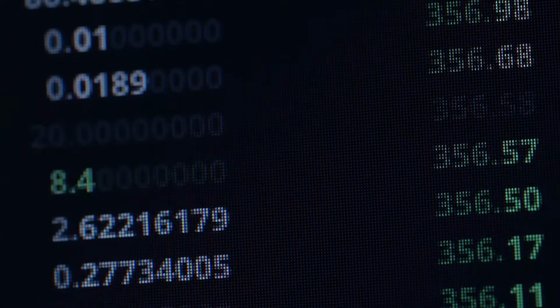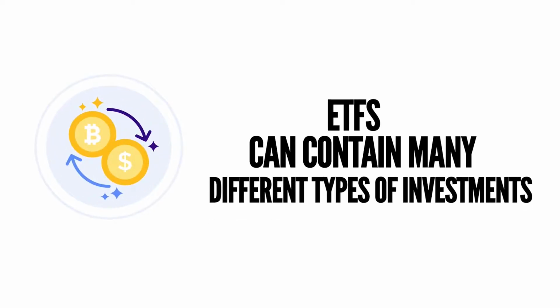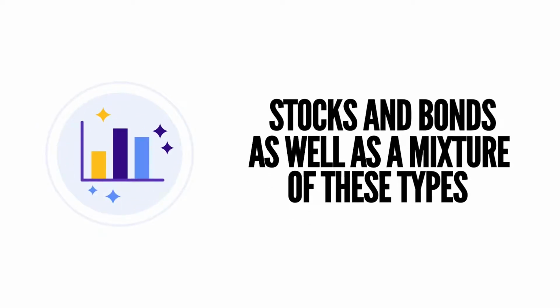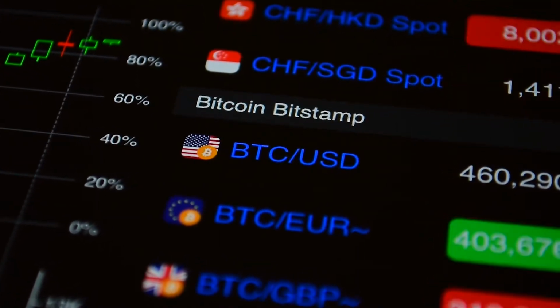Exchange-traded funds are collections of securities that track a certain set of assets that underlie the fund's purpose. ETFs can contain many different types of investments, such as stocks and bonds, as well as a mixture of these types. They are also considered securities, which you can buy or sell on an exchange.